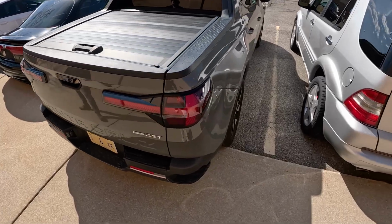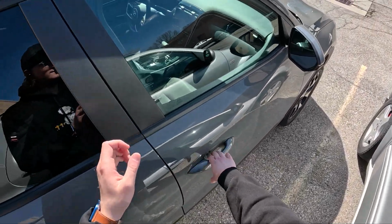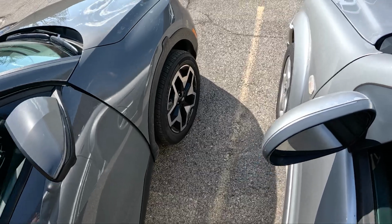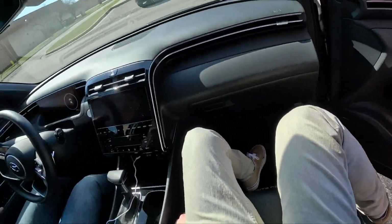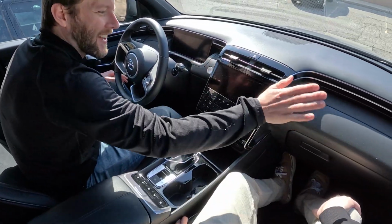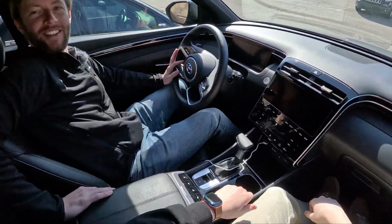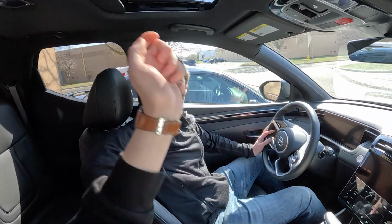Okay. Would you like to drive? Yeah. Not a ton of sidewall on these giant wheels. I think they're 20s, pretty sure. Small pet peeve: all the dust down here. Is that why you wear hoodies all the time? Easier to clean off screens?